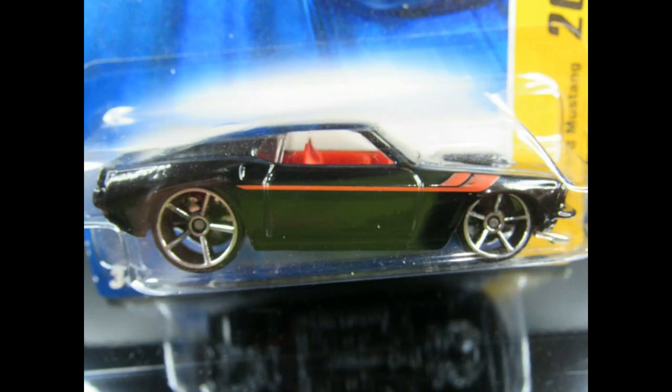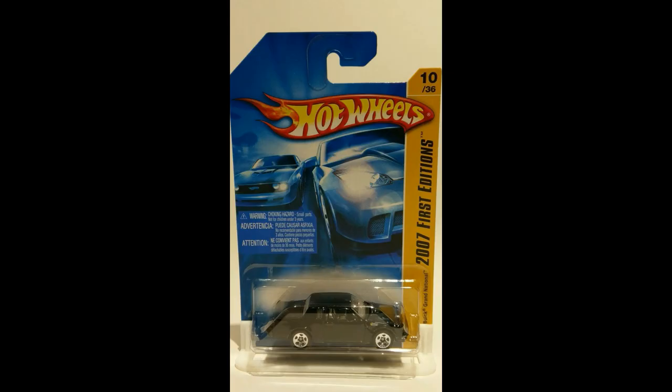And next up, another one from the 2007 first edition. This is the black 69 Ford Mustang. Next up, a great American car from the 2007 first edition. This is the Buick Grand National.